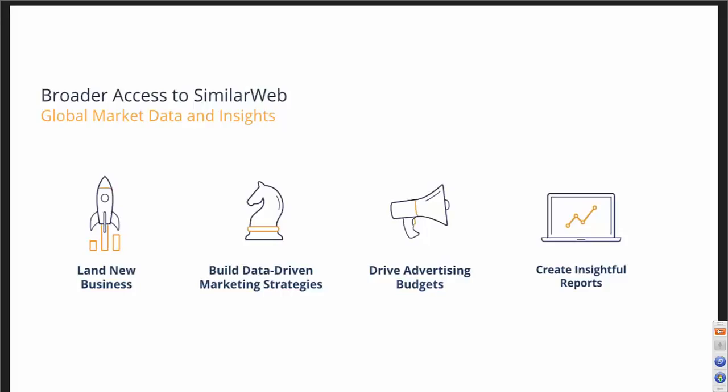Hopefully, once you've won that business, you will then start by building a strategy. So market intelligence data can help you to build data-driven marketing strategies to make your clients succeed. You can do this by understanding their market share in different countries, understanding the market landscape for each traffic source or channel, including things like on-site and off-site search data.